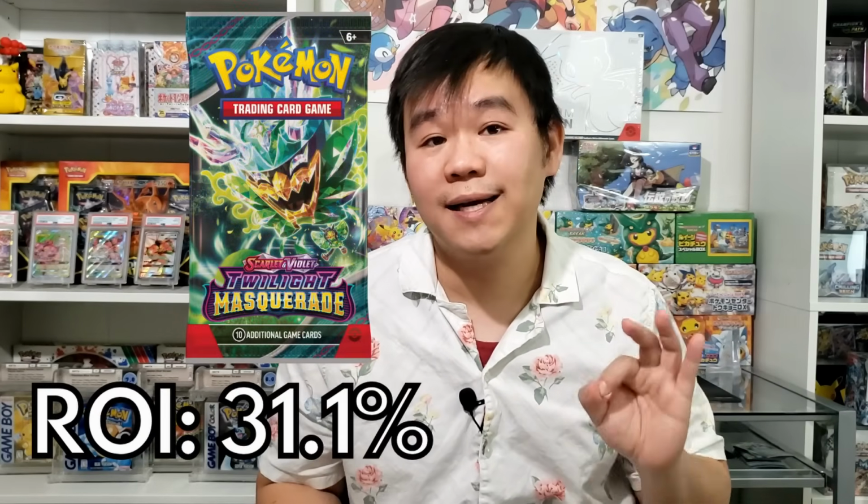Next up, we got ourselves Twilight Masquerade, and very similar scenario to Surging Sparks. On average, Twilight Masquerade, for every single dollar that you put into it, you get yourself back 31 cents. So there are no Pokemon card sets that you make money from opening up packs.